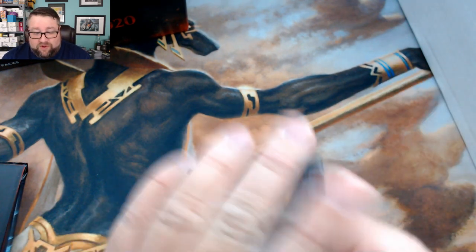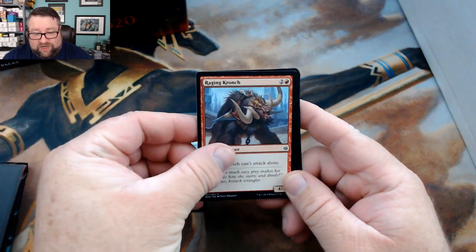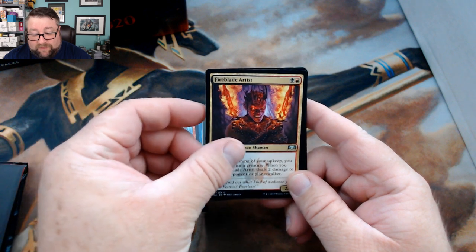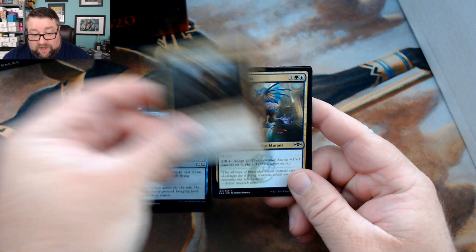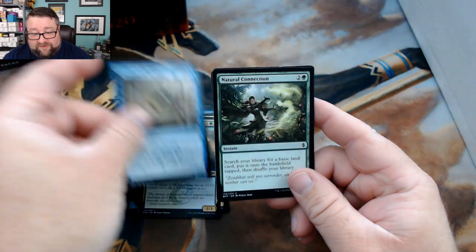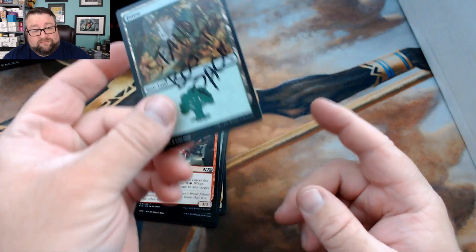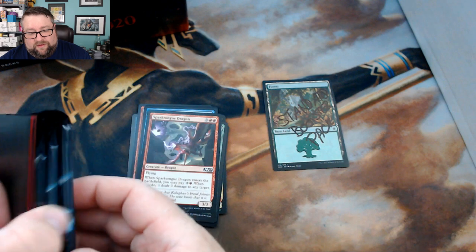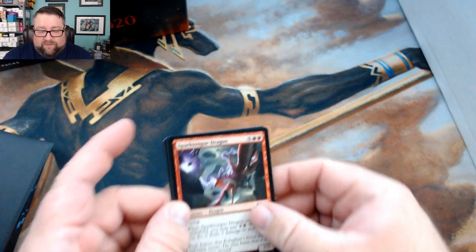All right, let's go ahead and see what we got. We got a Whirlpool Rider, a Raging Crunch, Fireblade Artist, Winged Words, Merciless Javelin, Aramunculus, I think is how you pronounce that. We got Watcher in the Mist, Natural Connection, Spark Tongue Dragon, and then we got, ooh, look at that, a prize card, an extra standard booster pack. So we'll go ahead and take this and throw it into the pile there, and then put this back off to get recycled back in next month. So, yeah. Well, those are your commons and uncommons.